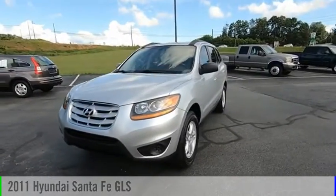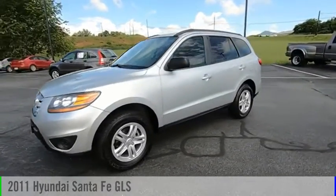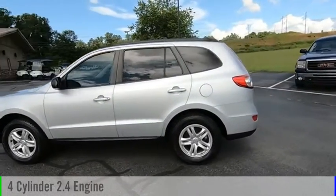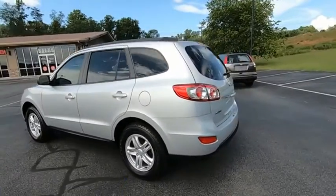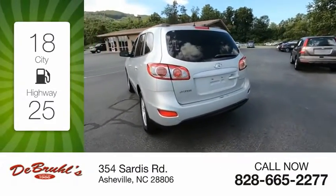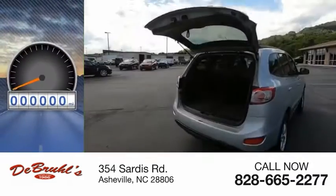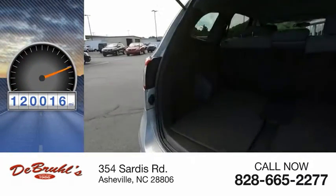Take a ride in the 2011 Santa Fe. This vehicle is powered by a front-wheel drive, four-cylinder, 2.4-liter engine. Great fuel efficiency saves you money by requiring fewer trips to the gas station. This vehicle has less than 125,000 miles.